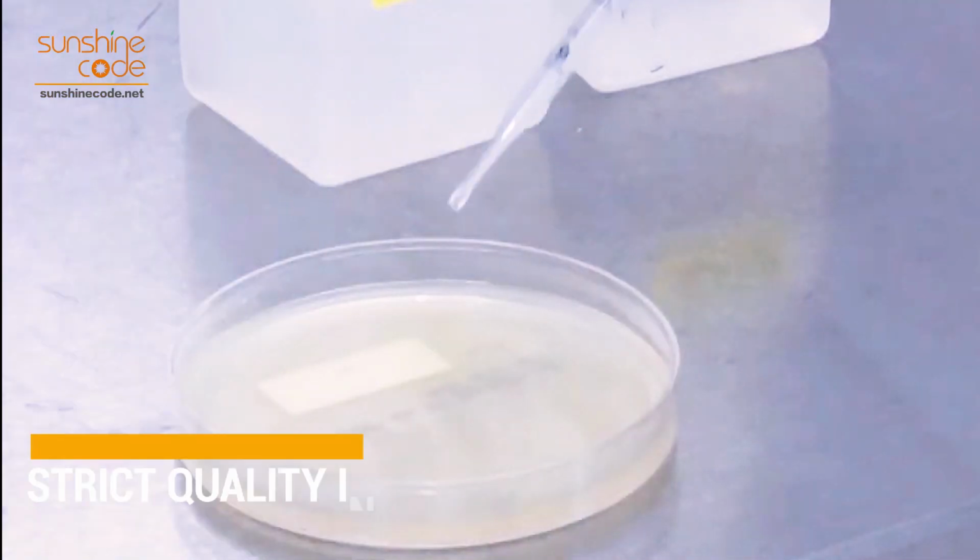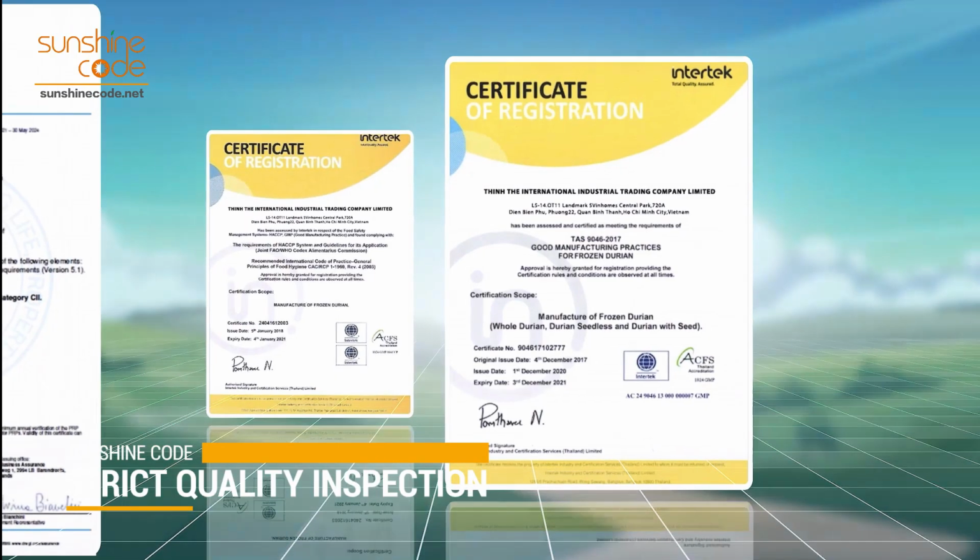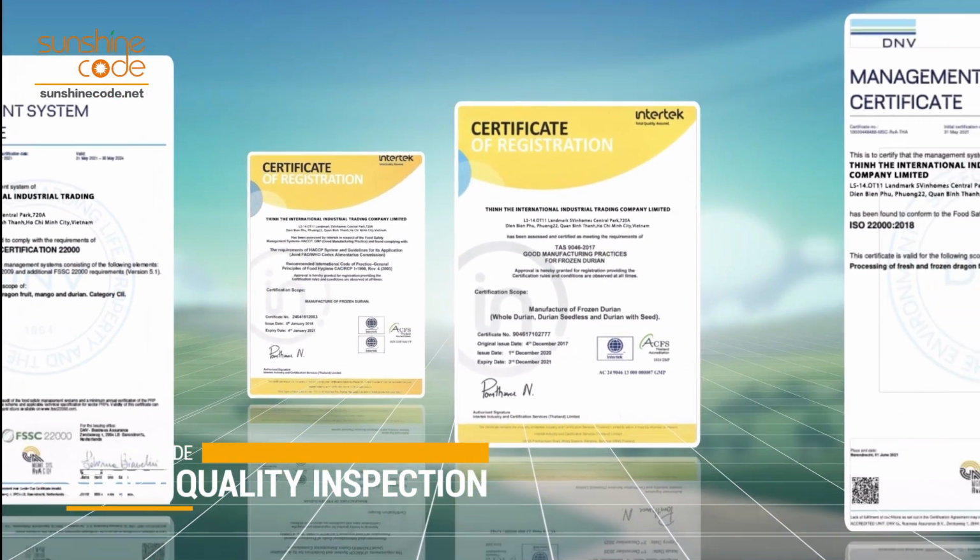We have advanced laboratories that conduct rigorous quality testing. In addition, we have obtained international certifications and qualifications.